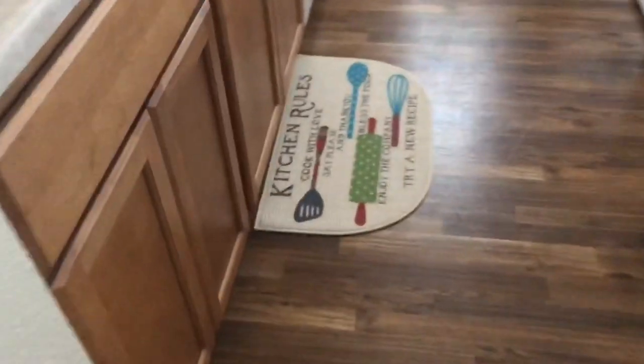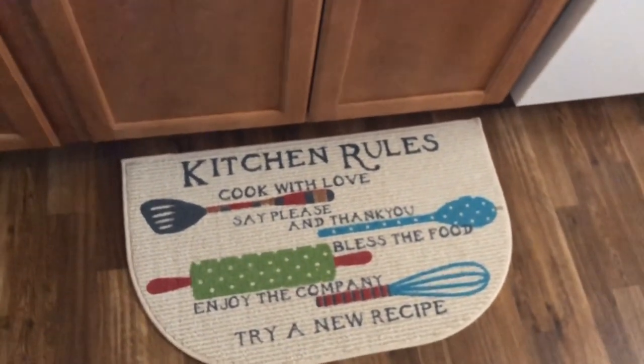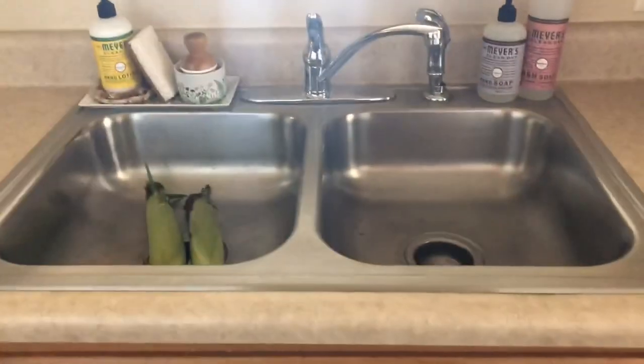So I'm going to start with the mat. I got this mat from Walmart. I got a lot of stuff from Walmart, and I bought it a little bit at a time when I first found out that we were on a waiting list for an apartment. And our coffee pot sits here.